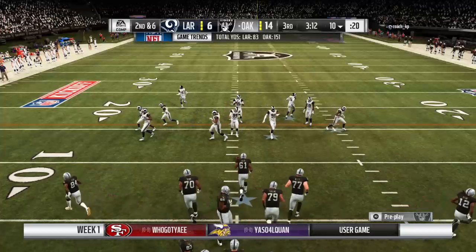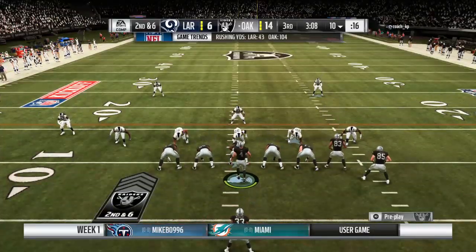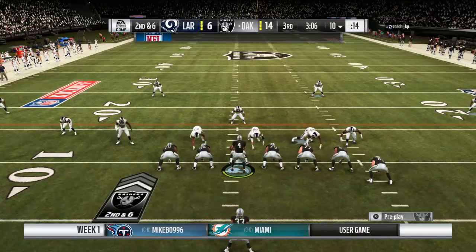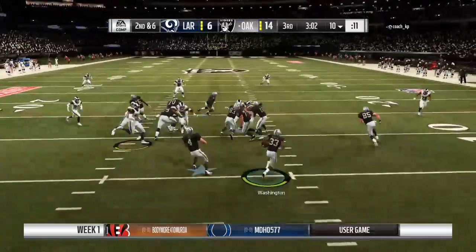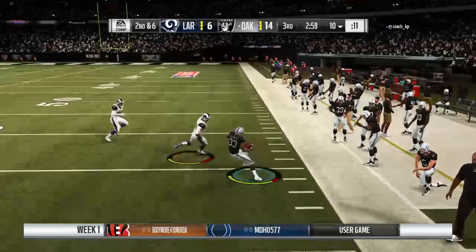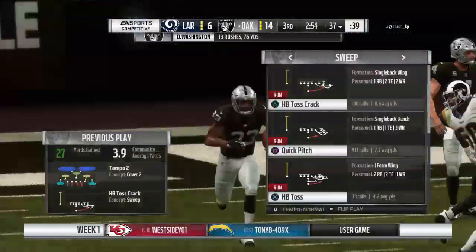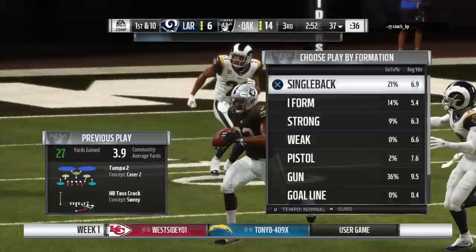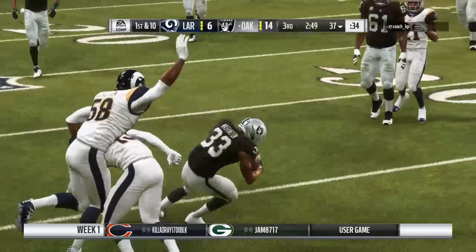Four yards on that last completion, so that sets up 2nd and 6. 29. They pitch to Washington. And way up past the 35 before he's taken down. A big chunk on the ground there, 27 yards. Outside handoff to the right side.